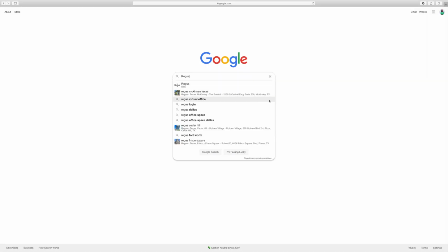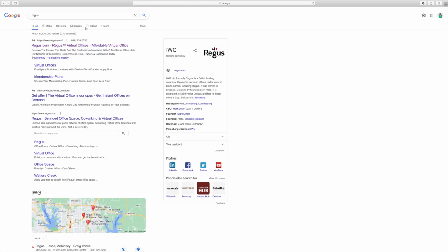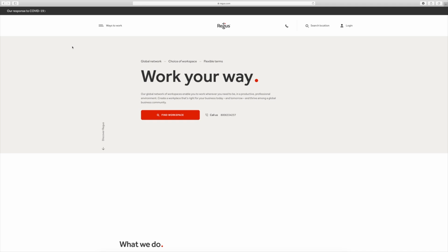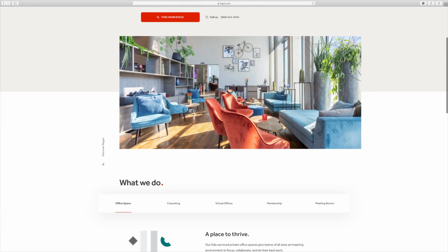I'm going to show you the things that they offer and walk you through step by step. So the first thing I do is pull up Regus on google.com, and Regus is spelled R-E-G-U-S. As you can see, we can learn a little bit more about the holding company, and they do have an ad going, so that's also a good sign, but we're going to go ahead and click that. And here's their main website. It says work your way.